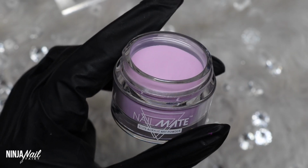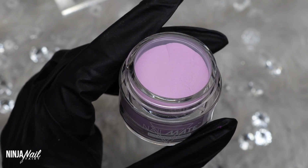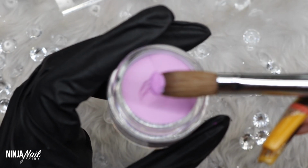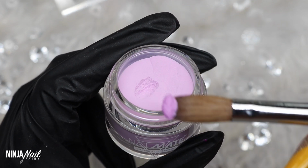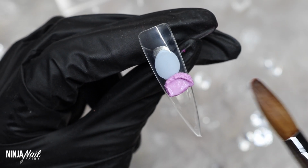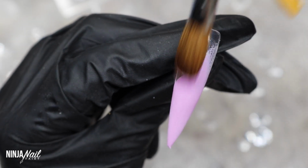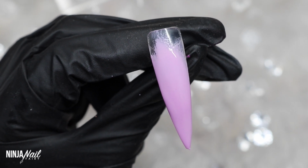Okay, so up next we have Seduction, which is a gorgeous kind of mauve lavender, cool toned lavender. It's beautiful. I kind of don't really know how to describe it because it's not a lilac. It's kind of grey-ish lavender. Hopefully that makes sense. It's absolutely stunning. It's super creamy. Again, this is a completely flat colour. There are no shimmers. There are no glitters running through this powder. It is 100% flat and absolutely stunning.